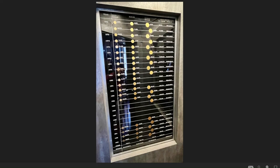But this is behind bars in the vault. I didn't take it through bars, but if you look in the reflection, you can see the bars. I just put my hands through the bars to make the picture. Wonderful display if you want to see every Carson City silver and gold piece minted, except for possibly two. So that's definitely a must, among other mint-related exhibits that I did not take photos of.